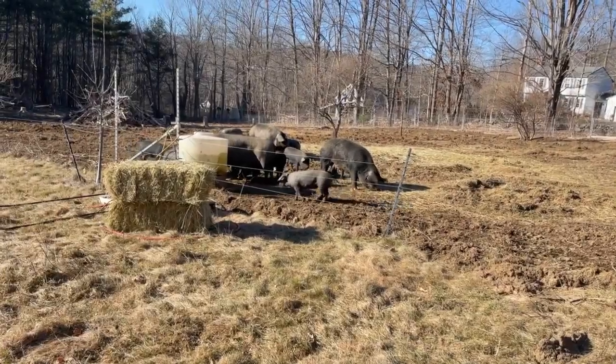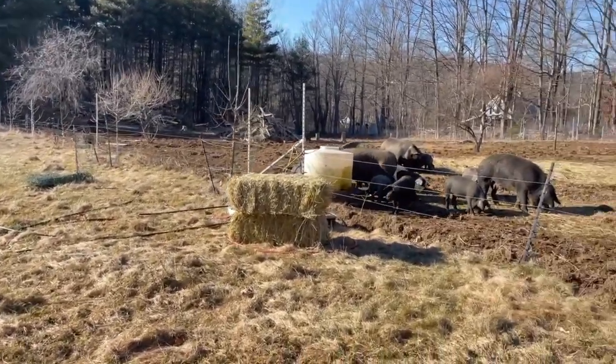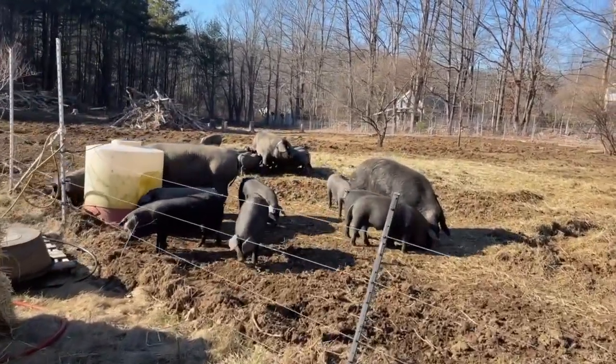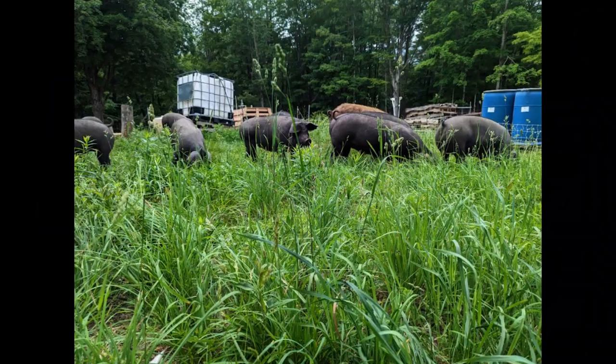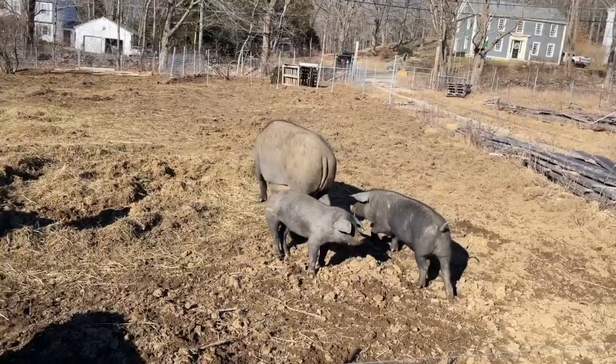Yeah, so these are our newest batch of pigs on the ground. The piglets are about 2 months old right now, maybe getting closer to 3. There are 3 sows, so we're a farrow to finish farm, which means we birth here on farm. We raise them their entire lives.